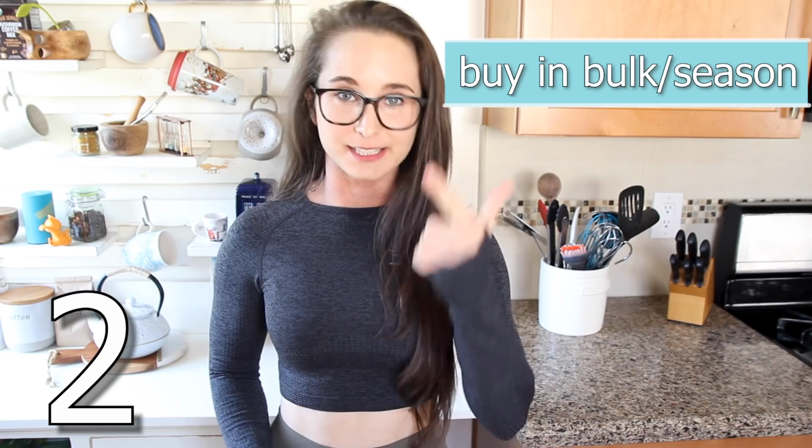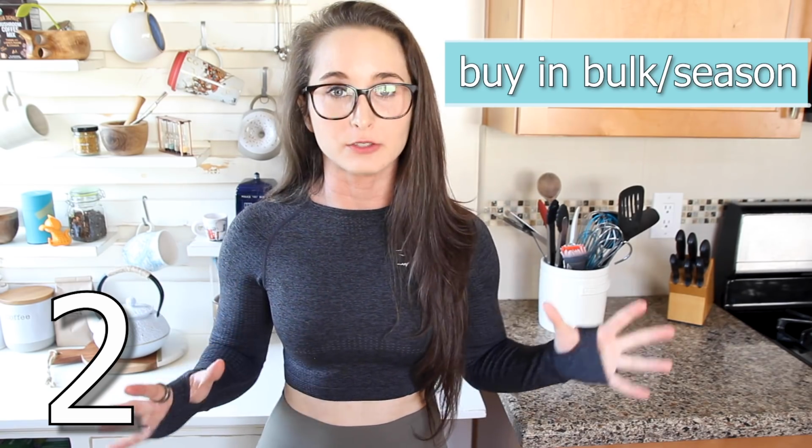Tip number 2 is a twofer because it's buy in bulk and in season. Both of these will save you a ton of money on your staple foods. Buying in bulk can save you an average of like 20 to 30% because the more units you're buying, the lower the cost per unit.